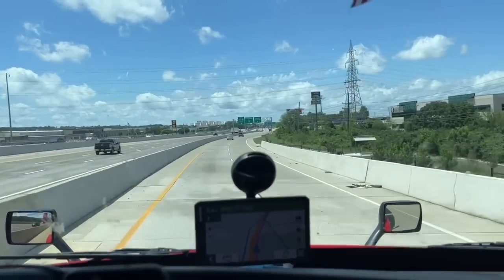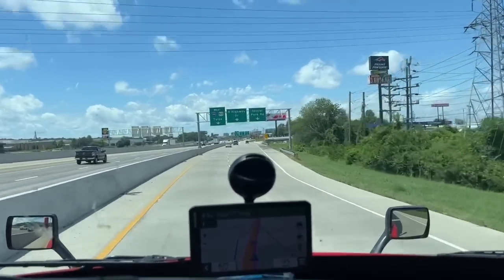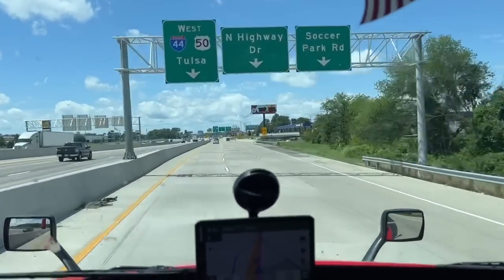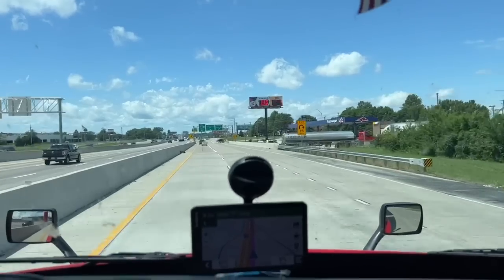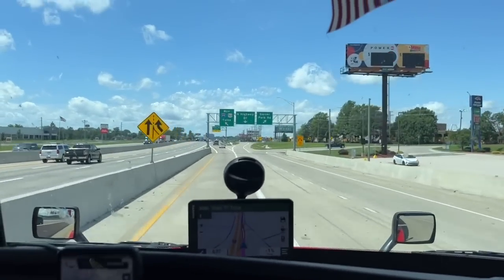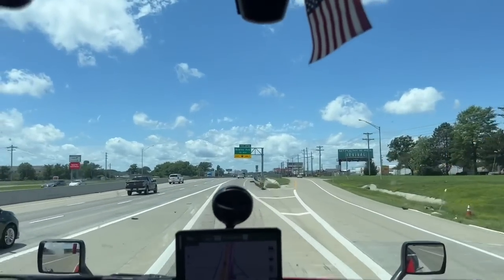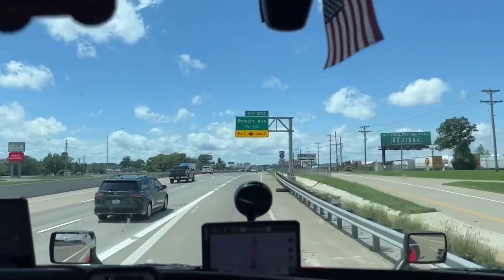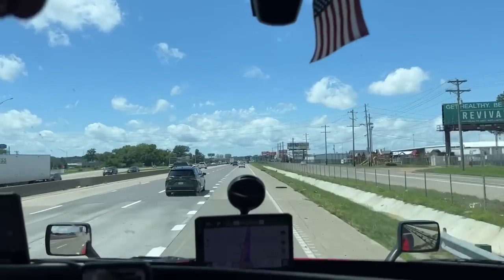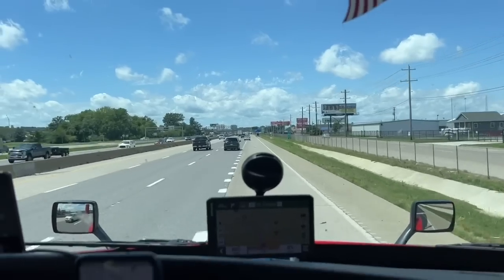In the left lane. And all these ladies telling you what to do. Be in the left lane. Prepare to merge. You're going too fast. Did you wash your hands? Before touching that. Alright, there we go, we did it. Continue on I-44.